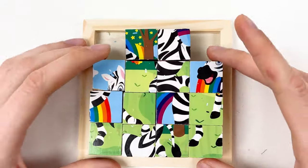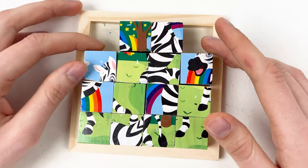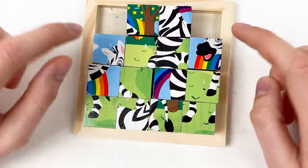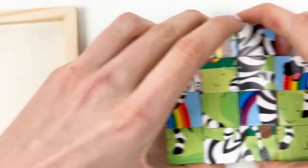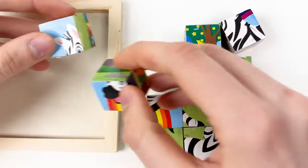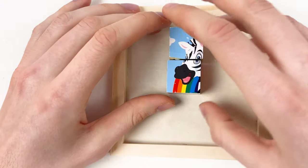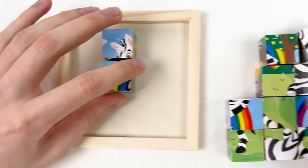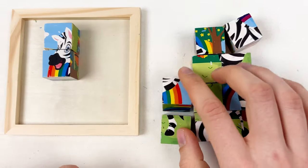So here we have all the puzzle pieces that contain the zebra. And right now we need to combine them. So let's start with the face. Here we have the face of the zebra. Let's put it away like this. And here we have the face of the zebra. Let's connect them together like this. Okay, great. Then maybe place it somewhere in the middle. And then let's maybe continue with the rainbow, right?